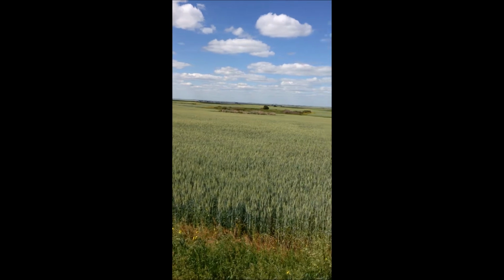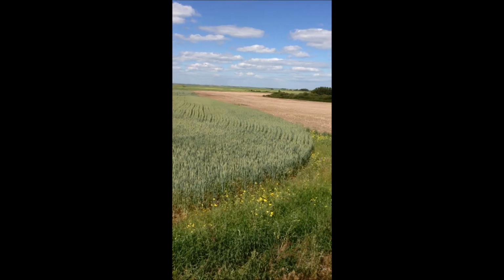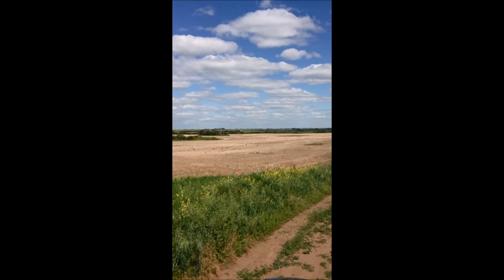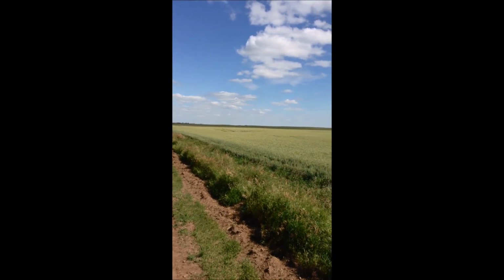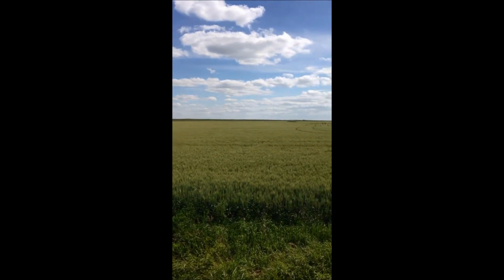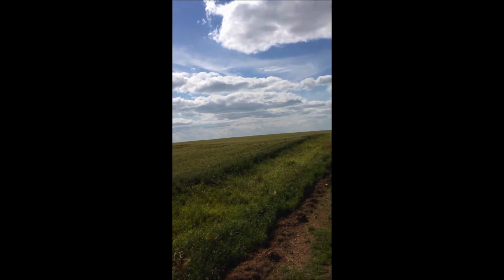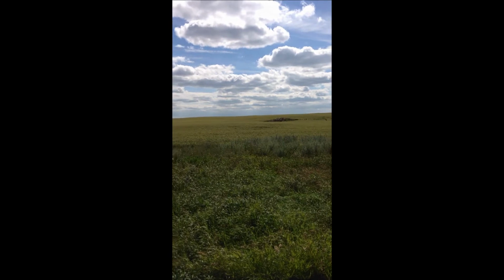This is at the line between the southwest and southeast of 28. Southeast of 28 has not been seeded, and there's a fair bit of bush and waste on it. When we come across here, this is on the line with northeast of 21. This is looking due south. So 21 is a really good quarter. End of section 21. Stone pile, so it's not rock free.